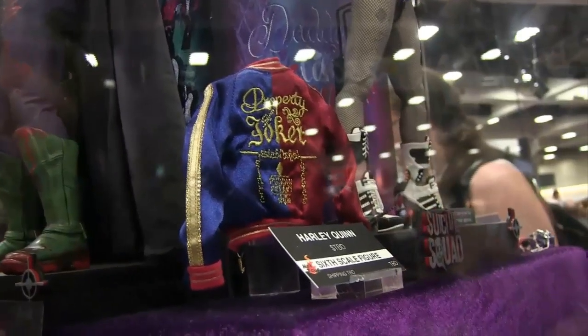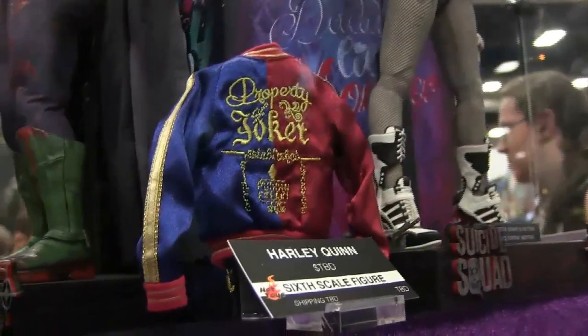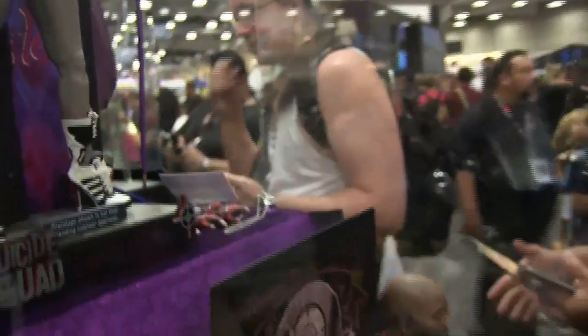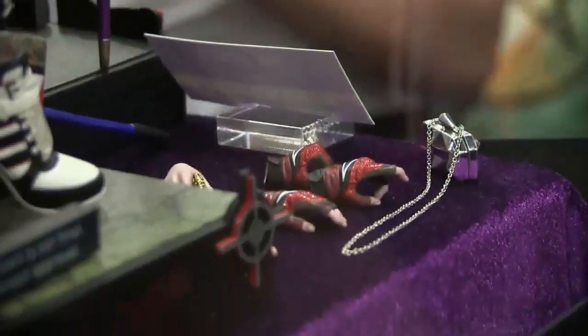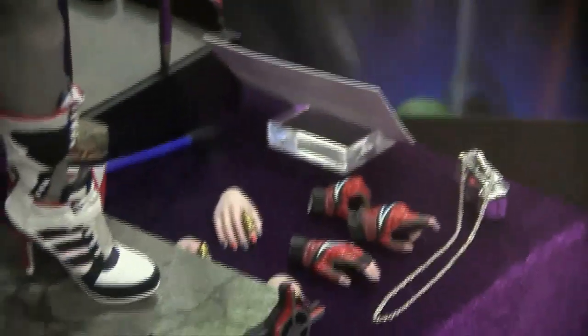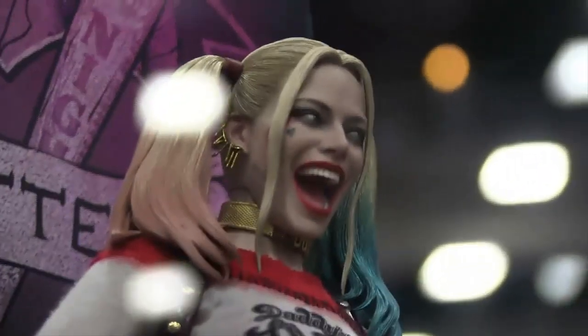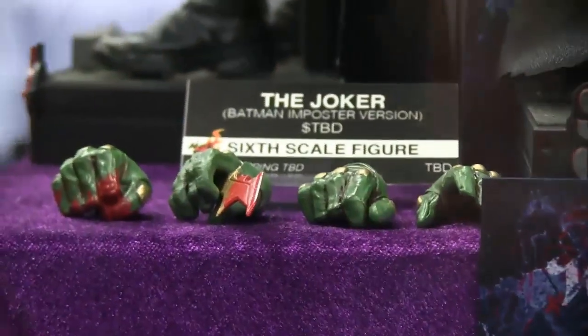Love her hammer that she comes with too. And yeah, she actually comes with the jacket as well. So that's a nice touch. If only she wore her classic outfit. If only. Accessories, pretty generic, just hands and such. Love the hair sculpt, too. It's really nice. I love all these different expressions. Hot Toys is really going out there with their facial expressions, so it's nice to have a change from just that serious look.